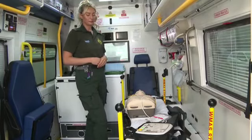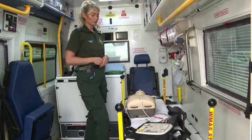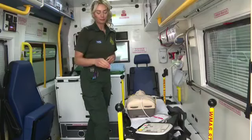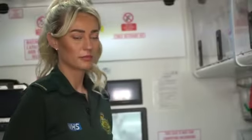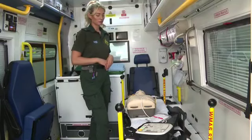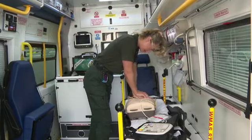Analysing heart rhythm. Shock advised. So you do the same again. Stand clear. Press the flashing orange button now. Deliver shock now. Make sure no one's touching the patient. Shock delivered. Begin CPR now. And then we continue. Press the flashing blue I button for CPR voice prompt.